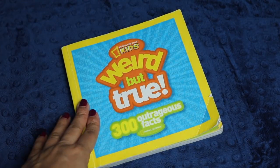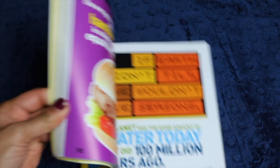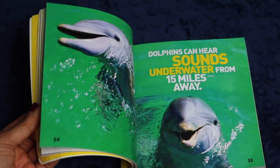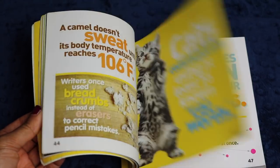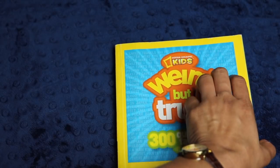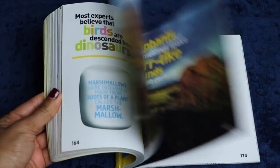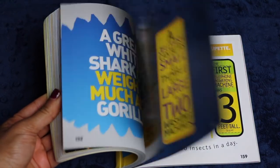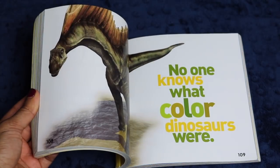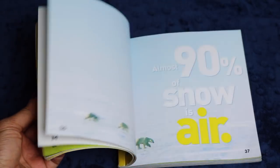This is a little Nat Geo book that I got, Weird But True. I like to keep these in the car or just drop them off in my son's room. He is very good at reading, but he doesn't necessarily like to read chapter books. He likes to have those read to him at this stage, but he loves nonfiction, and he will read a book like this in one evening, and he loves sharing these little facts with us just over the dinner table or as he reads them. He likes to quiz us, and I just thought this was a very colorful, lovely little book.